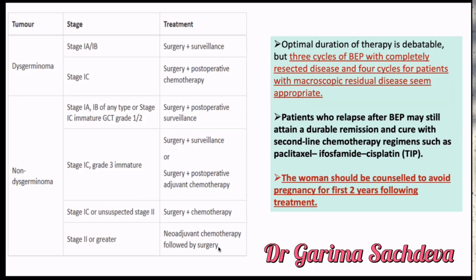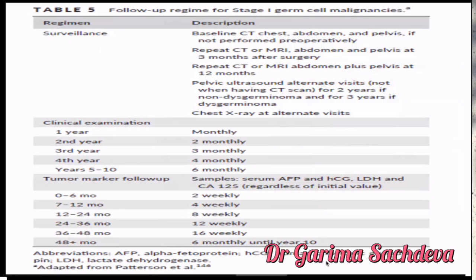The women should be counseled to avoid pregnancy for the first 2 years following the treatment. Again, this is important, it can be asked. So following chemotherapy, they have to avoid pregnancy for 2 years. And how do you follow the stage 1 cancers?